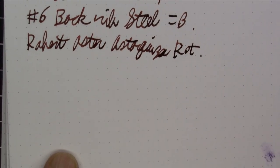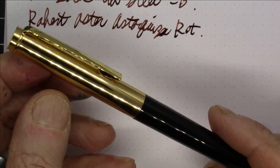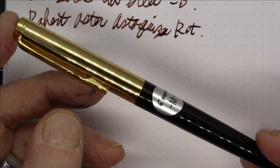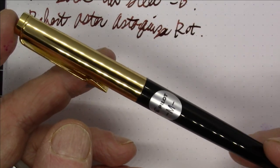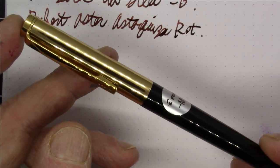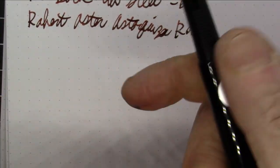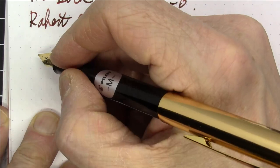All right, last but not least is a pen that doesn't get a lot of attention. This is an eyedropper filled pen from Pilot, the Pilot Tank. Not an easy to find pen. You don't see people talking about it very much, but I really, really like it. Pilot Tank pen. So here we go.